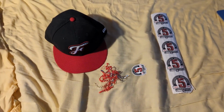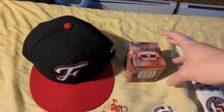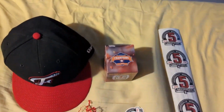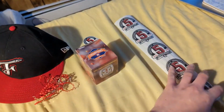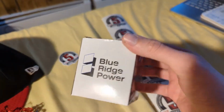All right, so just as soon as I think that I have everything, and actually one more item, there is more that I forgot, of course. So anyway, we're going to get right into it. I will preface this by saying most of this I ordered online, but this was actually the giveaway for the day that I went to, and I just completely forgot about it.